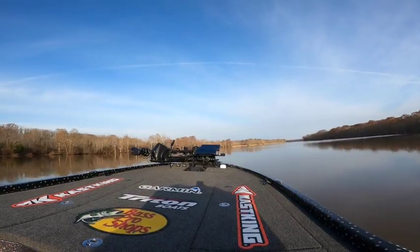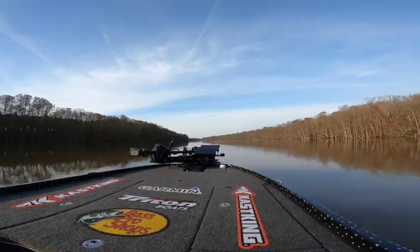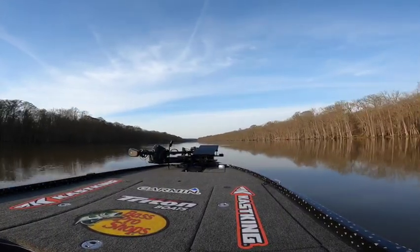The other neat thing about this place is it's an absolutely beautiful place to run around. I mean, it looks like bass heaven. There's cypress trees. You can see it when we come back. There's going to be lily pads. I think there's some eel grass and stuff like that. And then some docks. So it's going to set up to be a really, really good fishery.